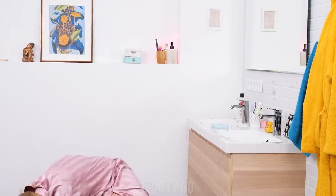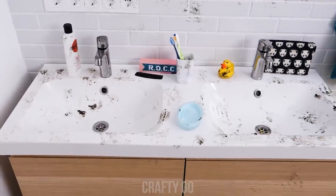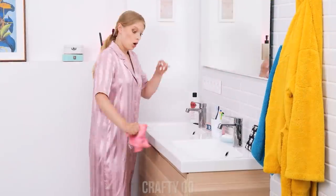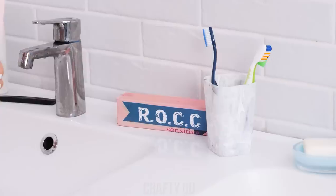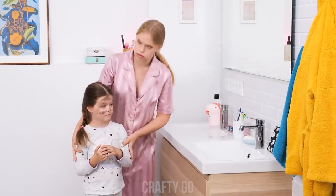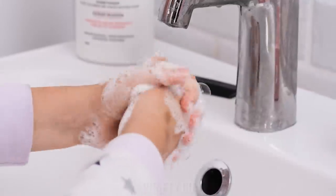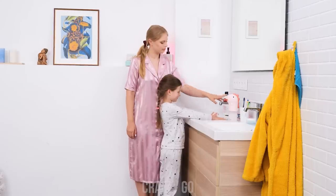Why is this soap so dirty? Ew! What a mess! What happened here? I guess I have to clean this myself. Phew! Emma! And she is dirty again! Check out this cute soap dispenser! No more mess!